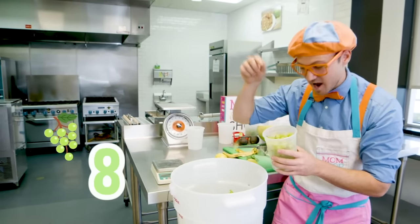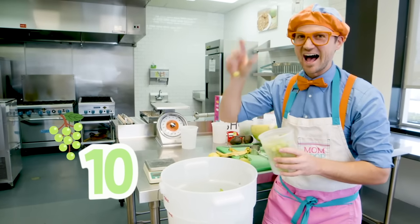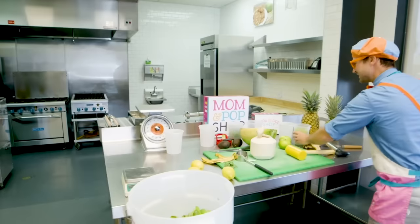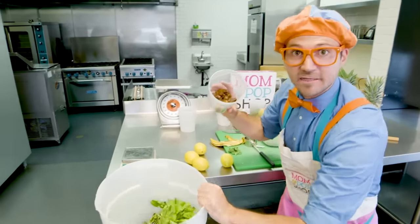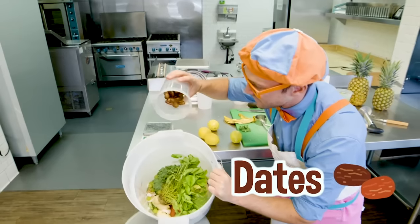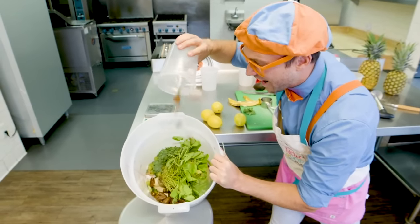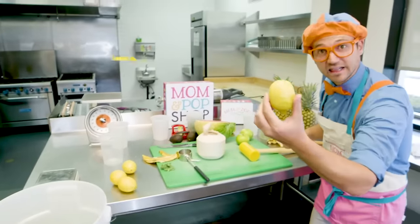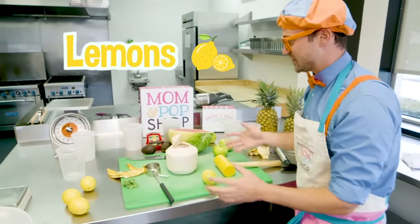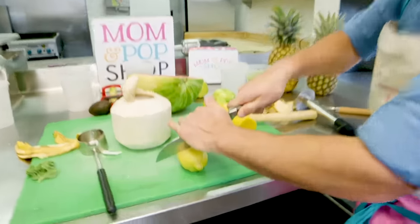1, 2, 3, 4, 5, 6, 7, 8, 9, 10, 11 grapes. All right, and then remember these, we used these earlier. These are dates. Here we go. Whoa! Okay, can't forget about the lemons. We have so many types of fruits and vegetables in here. Here we go.